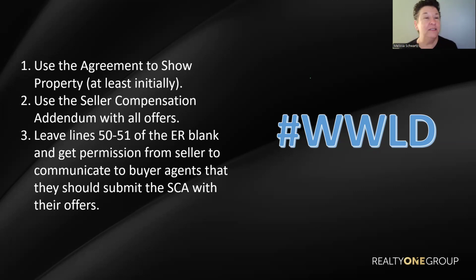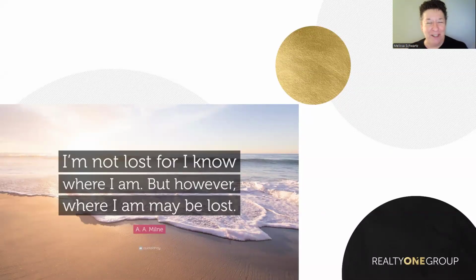Anything else? I see a lot of eyes going, oh my gosh. Okay, so Leah had a different picture here. I couldn't put it on here. I'll go to AA Milne with a little Winnie the Pooh. I am not lost, for I know where I am, but however, where I am may be lost. So, you know, we are all in this together. I took Leah's picture off there, so you can go look at her video and find her last picture. She had the warning up front on hers for her language. But I do think Winnie the Pooh applies here, because I do know many of you feel lost. I think we will have a better understanding once this rolls out.